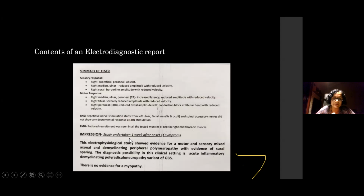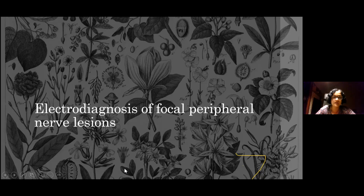And then we just put a little opinion here. And then if we were specifically thinking of something else, we tell the referrer that there was no evidence for that particular thing. Okay, so let's start with the cases itself.